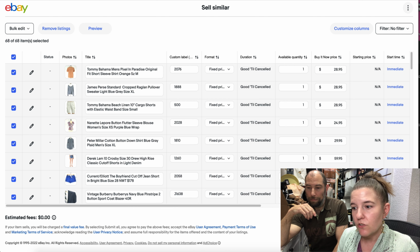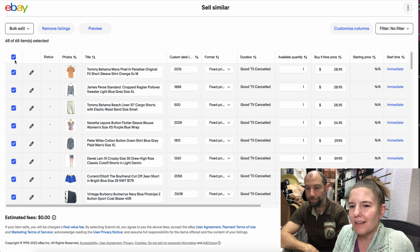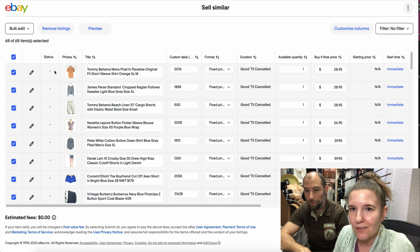But what I recommend doing is doing this save for later so that these new listings are saved in drafts. I think it's better all around. It gives you the opportunity to go handpick the ones you want. And there's still this bulk select tool. So you could go to your drafts and just bulk select all your drafts and post them. You could if you're running out of time.